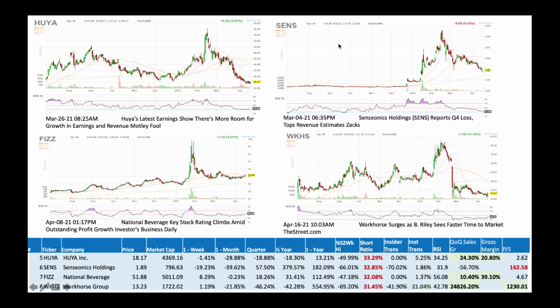Next is SENS, which is Senseonics. As you can see here, this share has done nothing for a long time. Now it's bouncing up and down. It's a very cheap stock, a $1.89 stock. It looks like they also reported some loss from an earnings per share perspective, but on the revenue estimate itself, they did good. So with that, if you see here, one thing I always watch is how the RSI is. RSI at this point is trending down, so that's why I would not be buying this aggressively. If you want to buy some, you can buy a little bit.